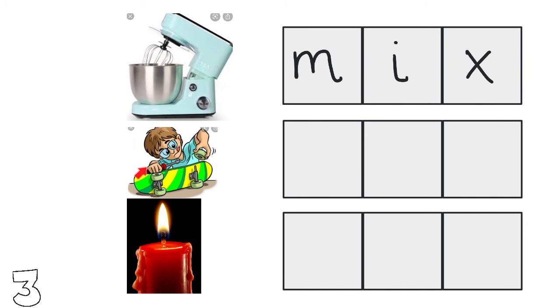Our second word here was fix. Fix. I can hear the phoneme f at the beginning of fix. Did you get that? Fix. F-ix. Fix. F-ix. Those two words have got the same letter at the end and the same letter in the middle. It's just the letter at the beginning that changes.